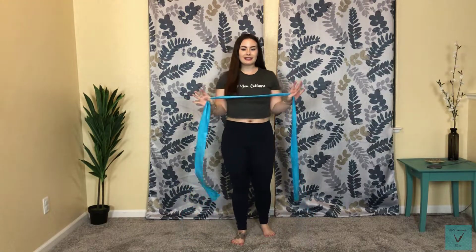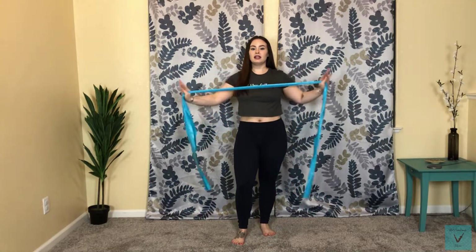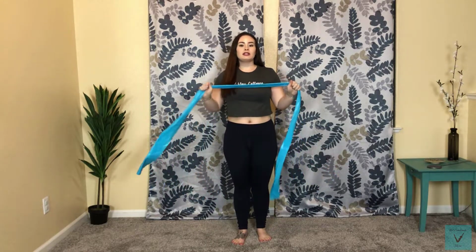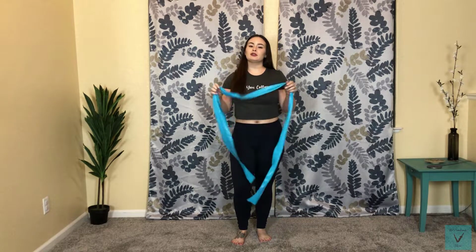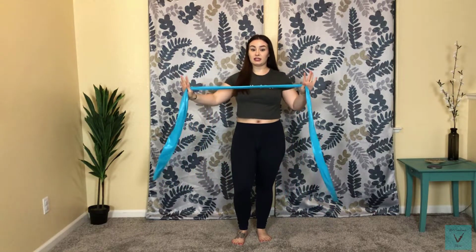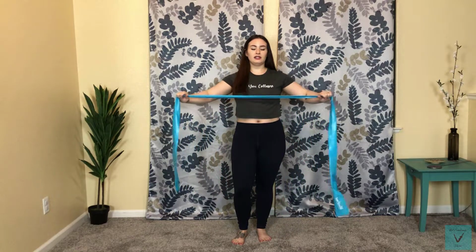Okay, so all you will need for today's little routine is an exercise band. If you don't have one of these latex ones, if you have the rubber tubing or even the elastic ones, those work certainly as well. I just prefer to use the latexy ones just for therapeutic purposes generally. I just find that they have a little more extra give. They're not as much resistance, so it's more of a focus on therapy as opposed to strength.